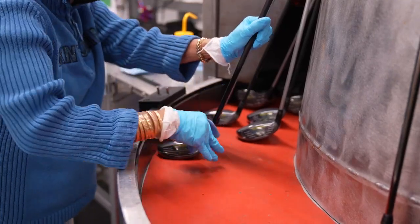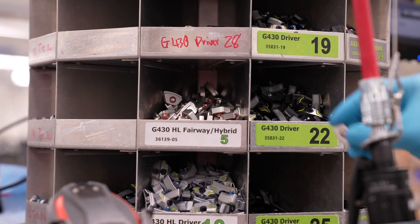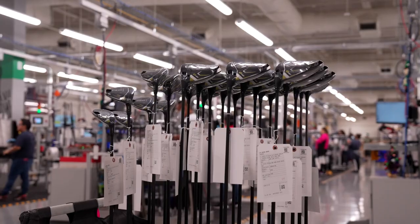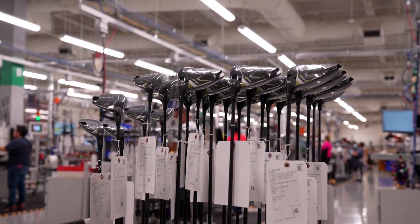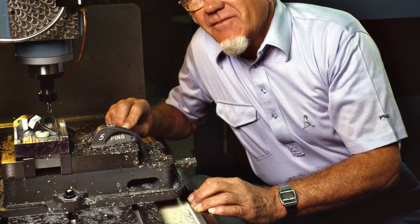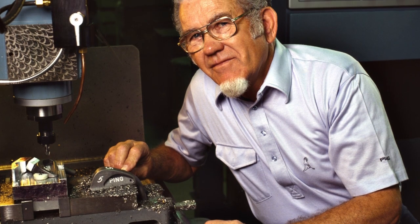Metal woods and putters are custom built using similar processes and receive the same attention to detail as irons and wedges to ensure consistent performance throughout the bag. In the case of metal woods, each head undergoes a multi-part inspection process to ensure they deliver every yard of performance engineered into them. It's clear Carsten Solheim knew the value that came with building one club at a time and recognized every golfer was different.